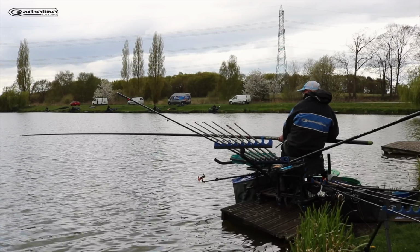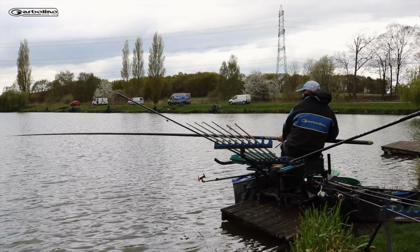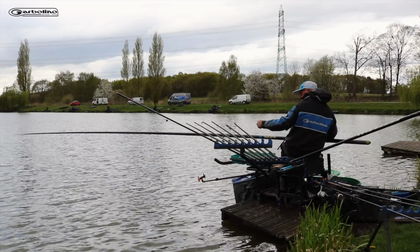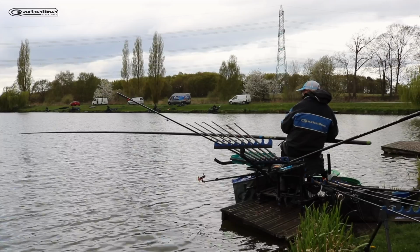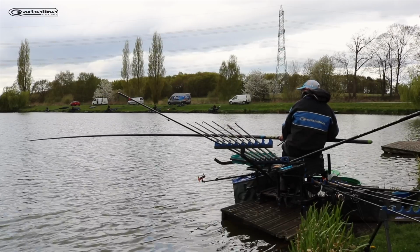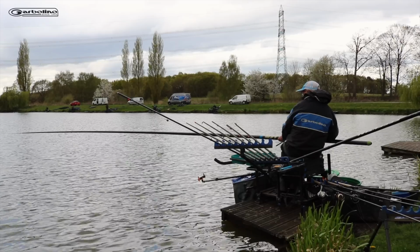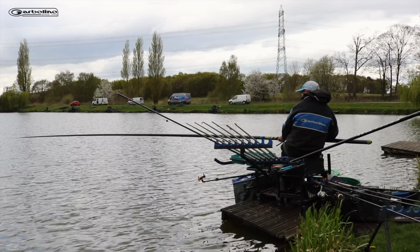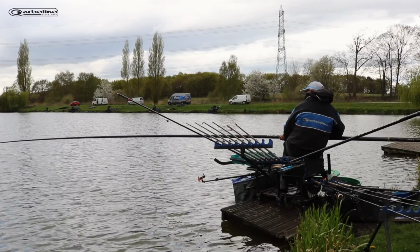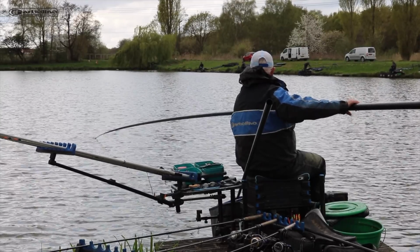One thing I'm surprised we haven't had is a carasio. Generally they follow wind, and these are really quite good for carasios, these pegs, especially when the wind's like it is. So that surprised me a little bit. And it's gone again, we've got another one. Now we're starting to pick odd fish up. Hopefully it'll improve.